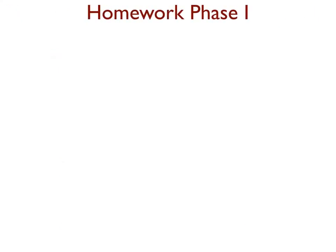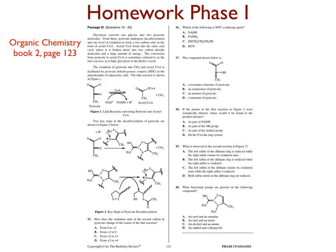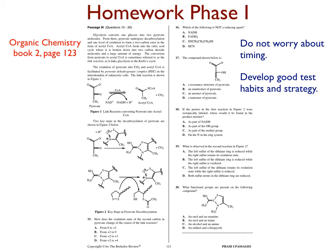Key things on phase 1, you do not worry about timing. Just don't concern yourself. It's more important to get good test habits, good test skills down pat. That's what you're doing phase 1 for. Content review and then getting into good habits.